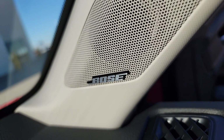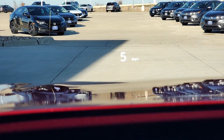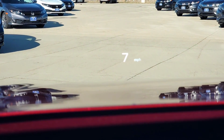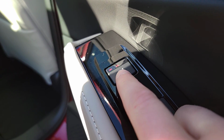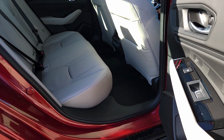First one we're going to start off with is going to be the Bose sound system here. So you've got good quality speakers, and then we're going to have the heads-up display here that gives you information right there on your windshield. You don't have to take your eyes off the road. You can choose what you want to display up there. So pretty nice. Then for the passengers in the back, they can keep nice and toasted with rear heated seats. And you've got different tiers: low, medium, and high.